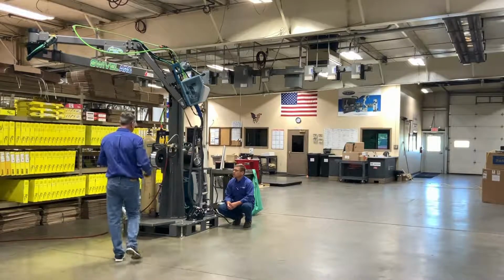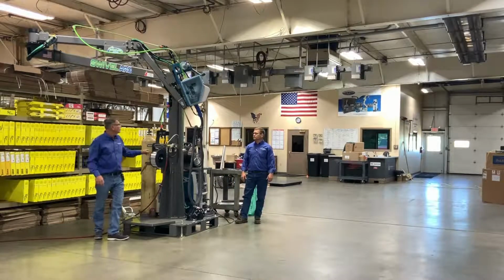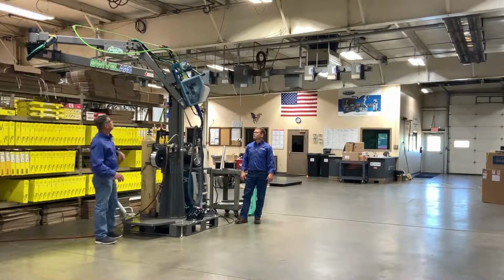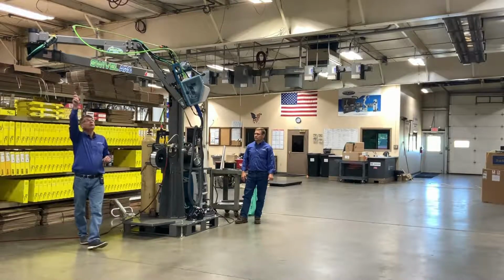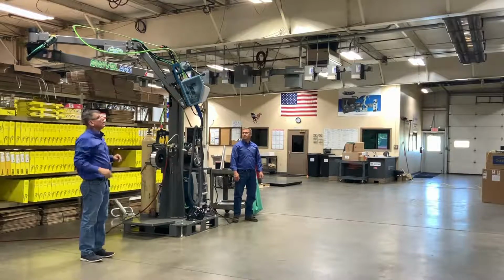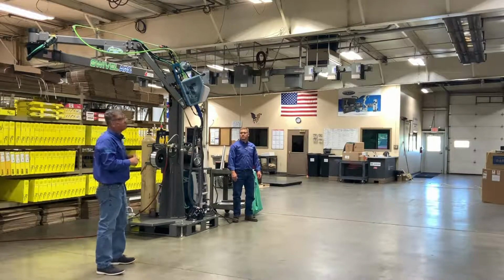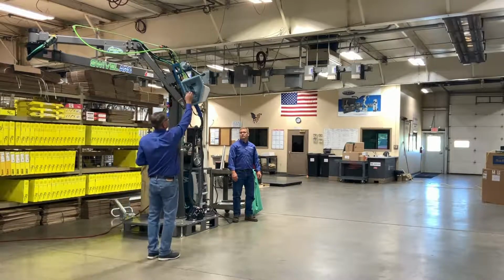As we mentioned earlier, you can run this on a spool or you can run it on a drum. It runs up here through the wire wizard or elbow equipment, through that wire guide module, out through the Elko conduit, and it's critical that the Elko conduit is on here, especially for steel. It comes in the back of the OTC feeder.